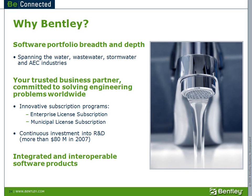So let's pause and summarize Bentley's value proposition for water and wastewater. You've seen our product map, product architectures, and a quick summary of V8i advances, so my hope is that you have a growing appreciation for the depth and breadth of the offering.